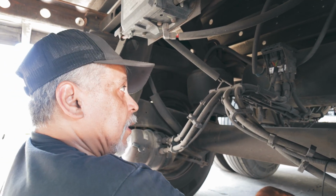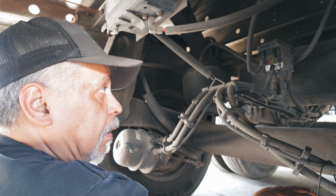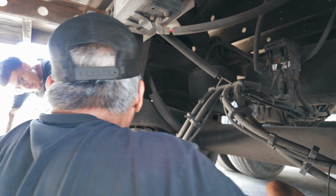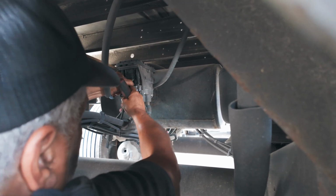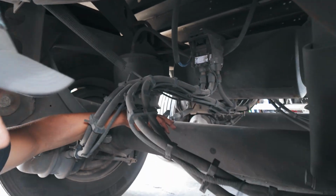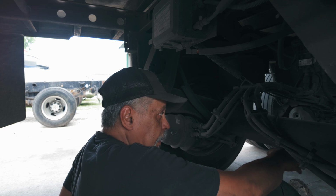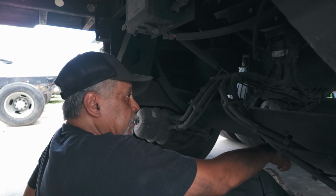The first thing we're going to do is check to see if we got power, both sides of our red wire, and then power to our blue, which is the main wire. So we're disconnected. Checking for any loose wires, cables, anything hanging. Shouldn't have nothing hanging on the axles. The airbags look good.